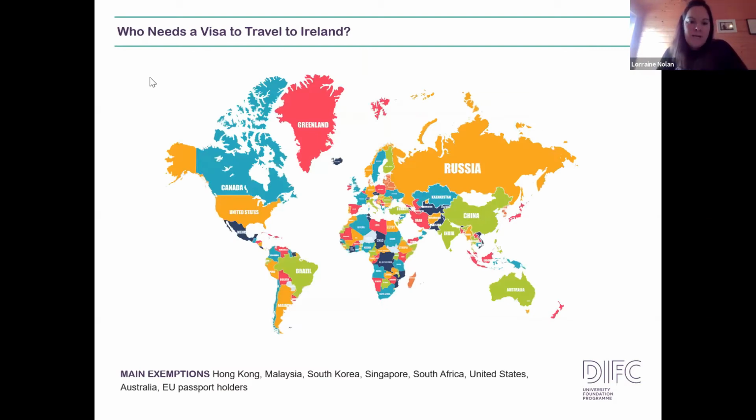So in terms of who needs a visa to travel to Ireland, generally most students do, but there are a few exceptions. Students from Hong Kong, Malaysia, Japan, Taiwan, South Korea, Singapore, South Africa, the United States, Australia, and EU passport holders, as well as Brazil, generally don't need a visa to travel to Ireland. And it's all based on your passport. So what nationality is on your passport? If you are a student who has lived in Nigeria your whole life, but you hold an Irish passport, again, you don't need a visa to travel to Ireland, so you can go straight through.